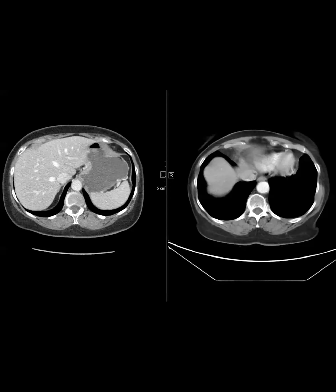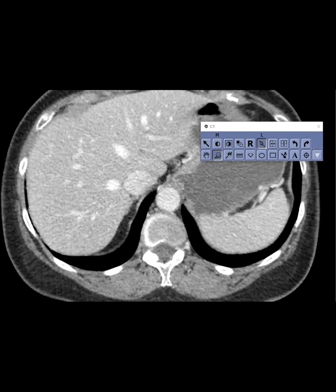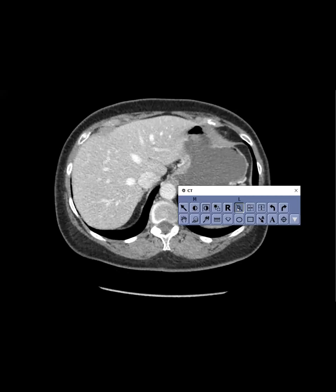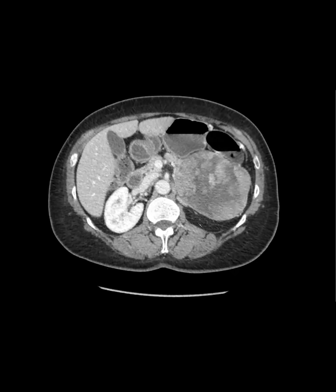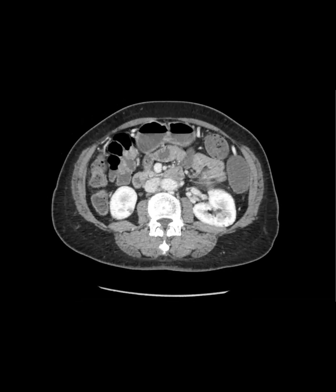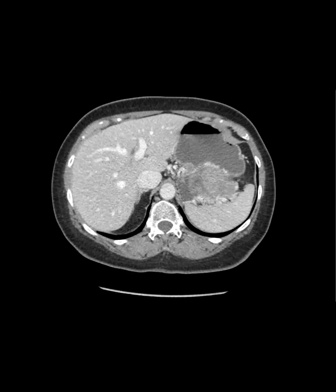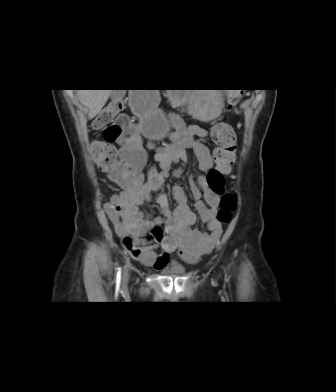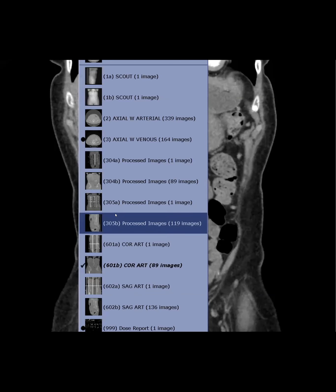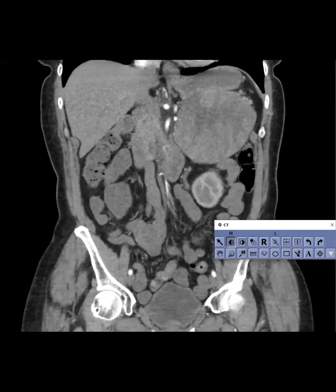Just going to pause this for a moment. Okay, so this is a 60-year-old female with this mass. Let me see the coronal. Yes. I don't know where the coronal venous is. It seems to be missing, but here it is on the arterial phase.